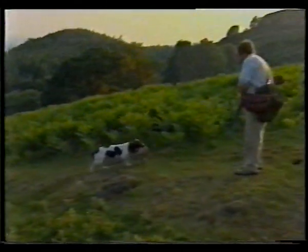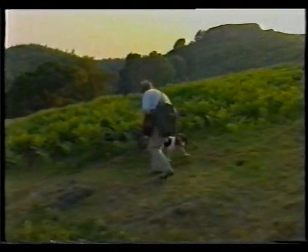There we are, her first fresh retrieve. How rewarding it is to reach this stage with a young dog, when both of you have the future to look forward to.